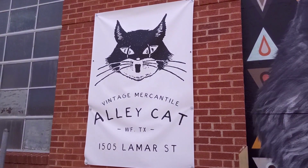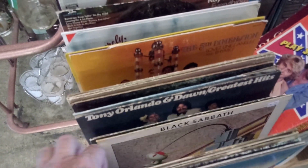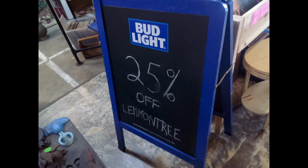Next up, Alley Cat at 1505 Lamar. This is an indoor flea market, an unair-conditioned indoor flea market. I found a booth with a decent vinyl selection, all 25% off. Here's a Telly Savalas album. I didn't know that Kojak sang.